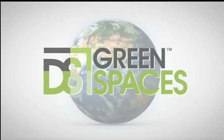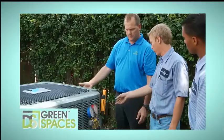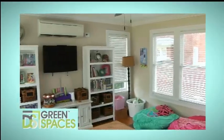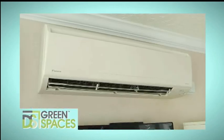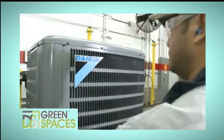On this special edition of Designing Spaces, Green Spaces, it's time to think about your old central heating and air conditioning system. Did you know that there are lots of new options for heating and cooling your home? And thanks to the latest technologies, they're becoming more affordable and energy efficient than ever. Stay tuned.